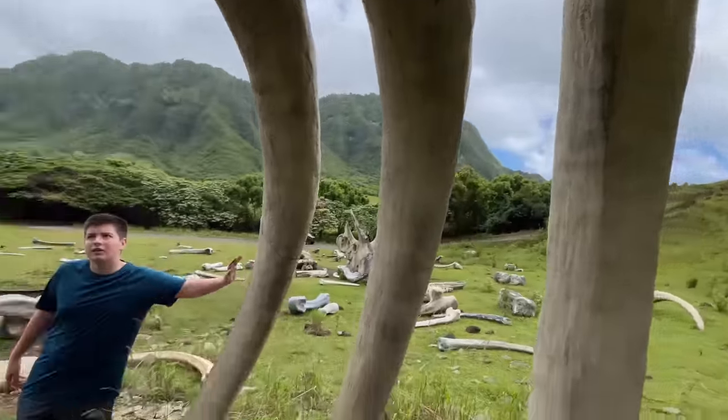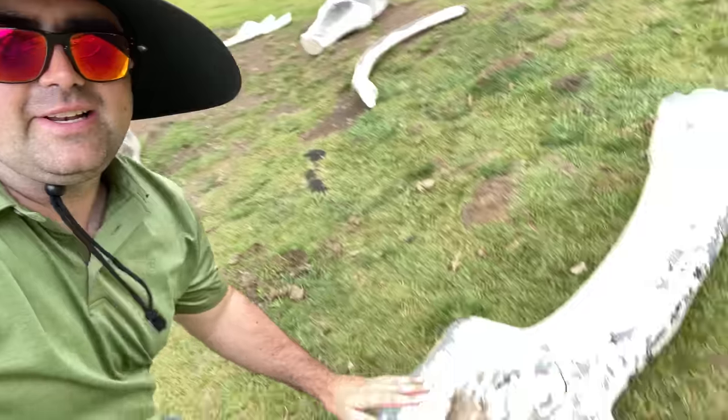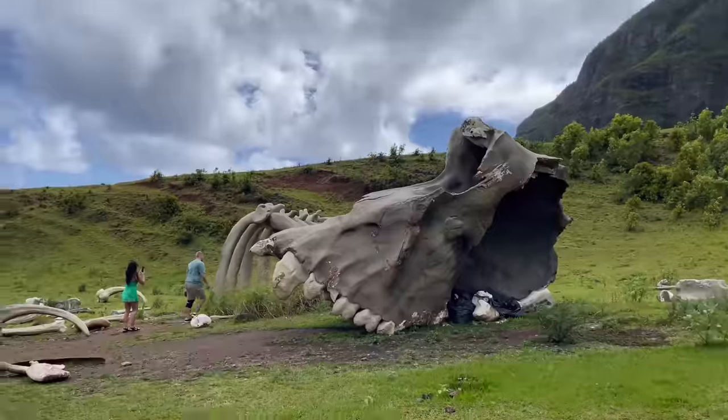All right, so this is really cool, guys, being on set of Skull Island and seeing these props in real life. It's amazing. They're only made of styrofoam, guys. And it's hollow too, so they're not real bones, obviously, but it looks so real. Looks amazing. You guys have got to check this out.